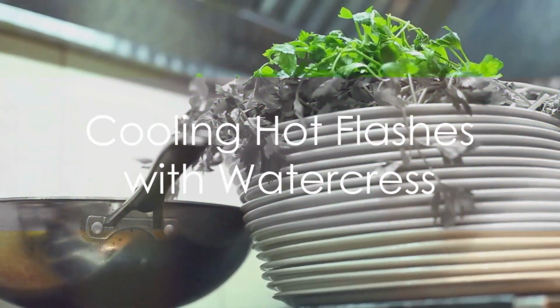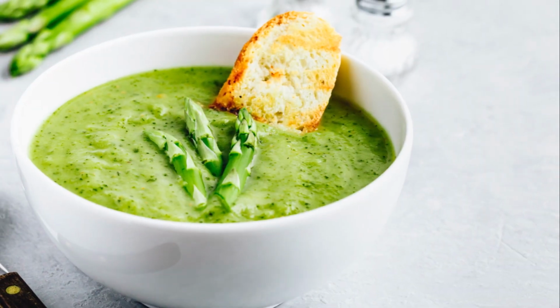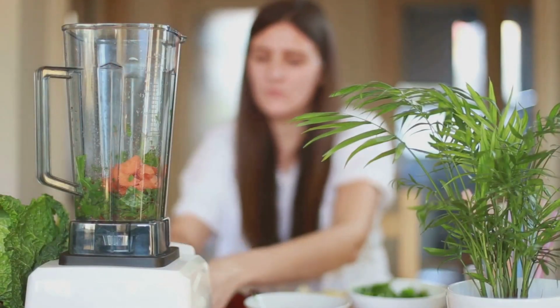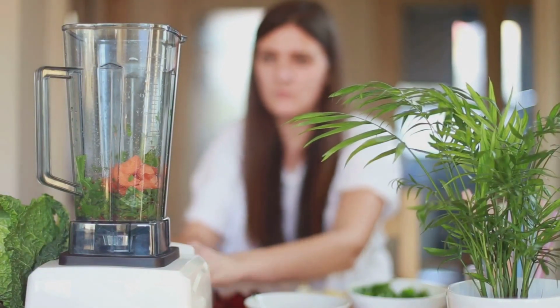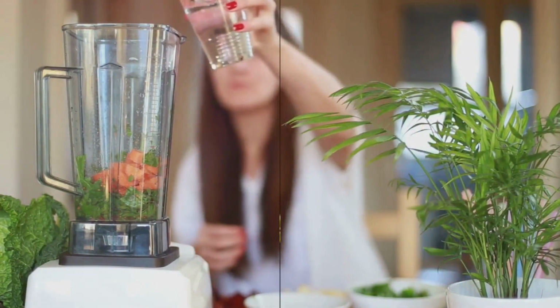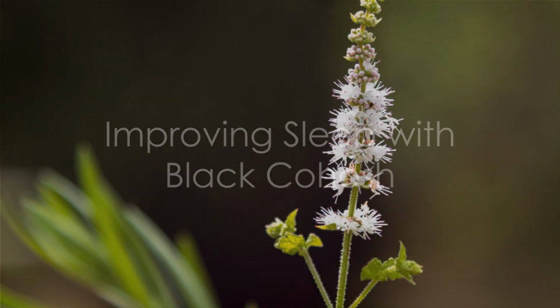Now let's wade into the refreshing waters of our next herb, watercress. This aquatic plant is a nutrient-dense powerhouse known to reduce hot flashes, one of the most common and uncomfortable symptoms of menopause. Watercress's high content of phytoestrogens, plant-based compounds that mimic estrogen, can help balance hormone levels, making hot flashes less frequent and intense. Moving on, we find ourselves in the shadowy forest with black cohosh.